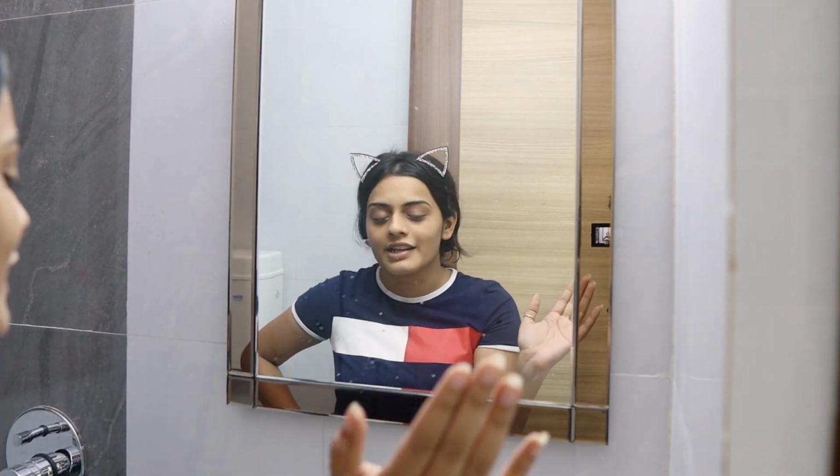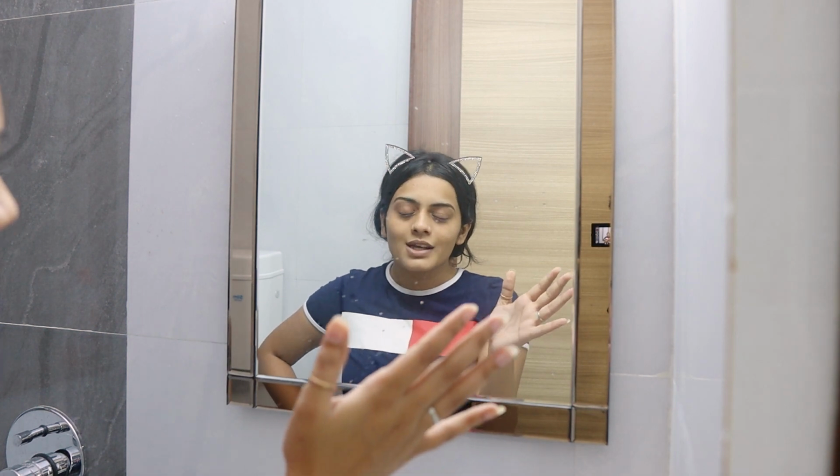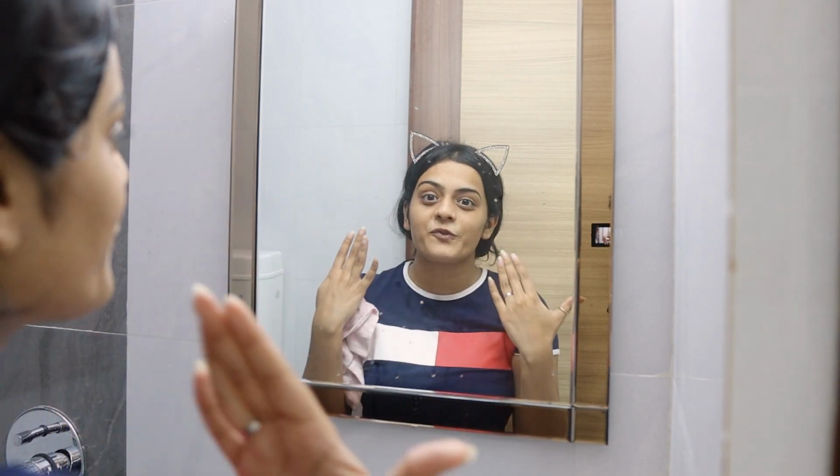So what I'm gonna do now is apply a face mask. Now I don't apply a face mask regularly every single day. I just do it once or twice a week. It completely depends on what exactly my skin needs on that day. Right now I desperately need an anti-acne face pack so that this doesn't get worse. So let's go ahead and apply a face mask now.